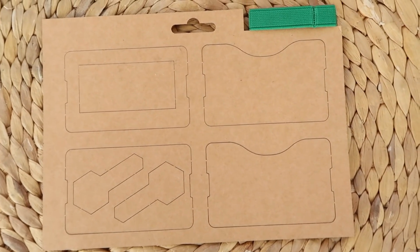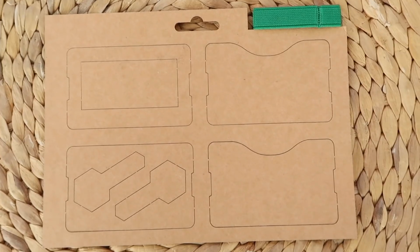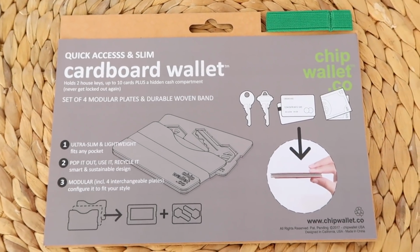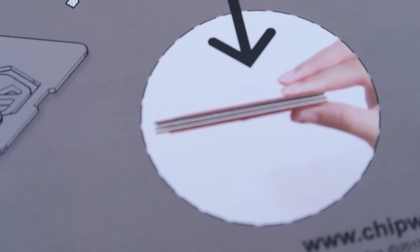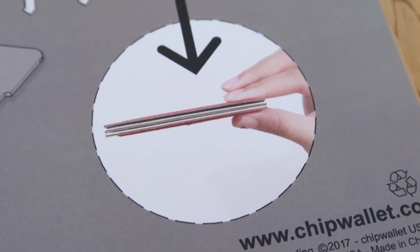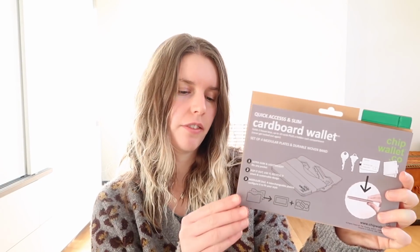So it actually says on here, holds 2 house keys, up to 10 cards, plus a hidden cash compartment. It's a set of 4 module plates and durable woven band. It's ultra slim and lightweight. You can pop it out, use it, and then recycle it. So I just thought this was a really great and innovative idea.